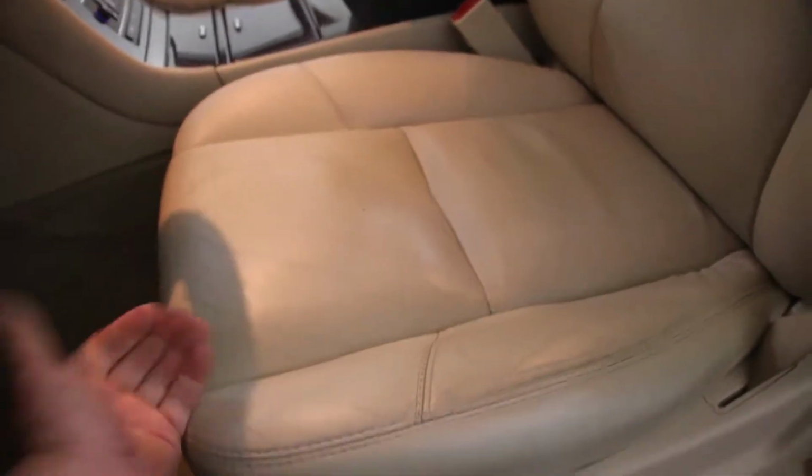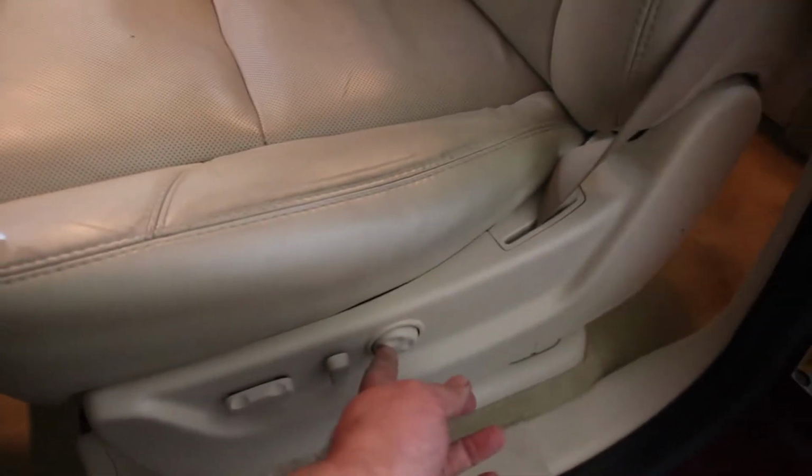Seat's in great shape. There's no cracks in the leather. There's no stuffing coming out. I mean, obviously there's going to be a little bit of wear, but actually for the year, this is a great leather seat. Usually they crack down here. This one's not cracked at all. Power seats work. Lumbar works.